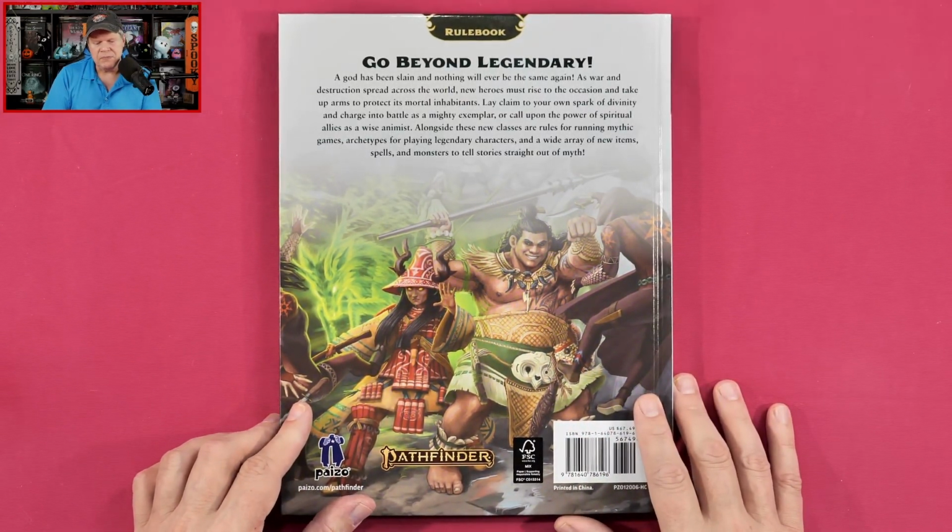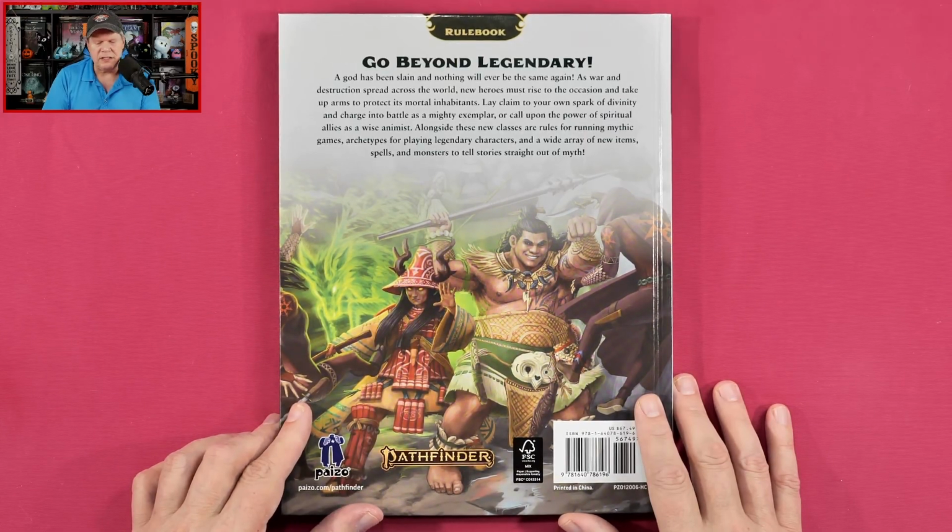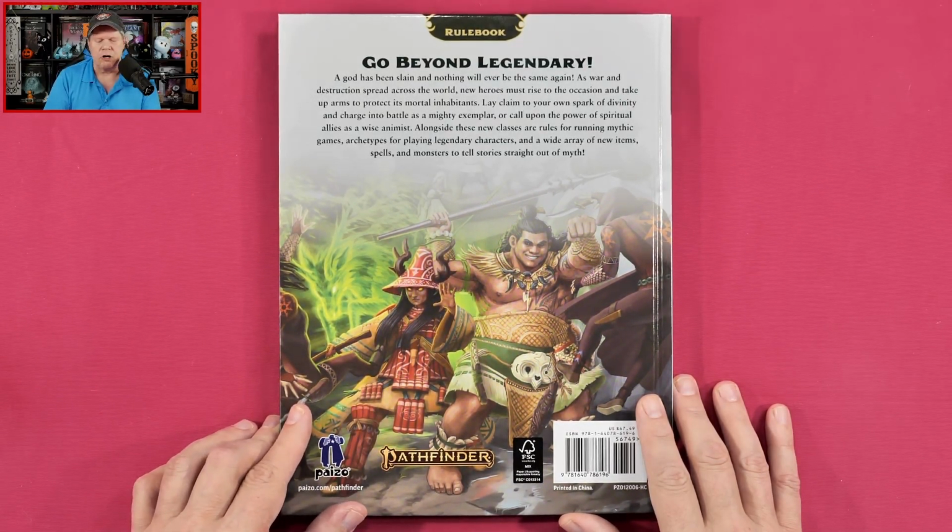Go beyond legendary. A god has been slain and nothing will ever be the same again. As war and destruction spread across the world, new heroes must rise to the occasion and take up arms to protect its mortal inhabitants. Lay claim to your own spark of divinity and charge into battle as a mighty exemplar, or call upon the power of spiritual allies as a wise animist. Alongside these new classes are rules for running mythic games, archetypes for playing legendary characters, and a wide array of new items, spells, and monsters to tell stories straight out of myth.